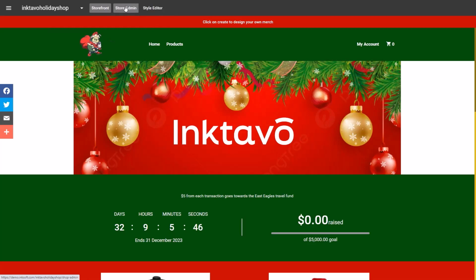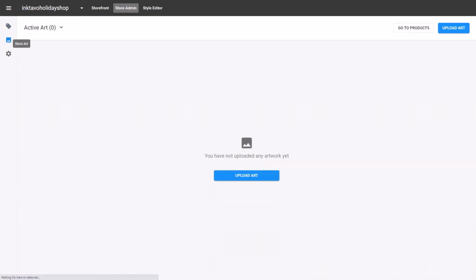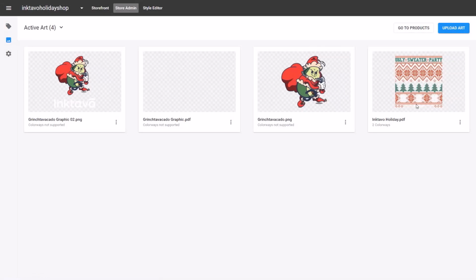And I'm going to go over here to store admin. And this is where I can see the products that I had already pre-built in the store. I swapped them out with the 3 different graphics that I built out for this store. Here's all my store artwork that I have. So the different artwork that I created for this store.